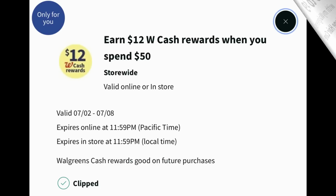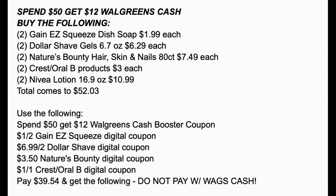So we're going to go into a scenario using the spend $50, earn $12 in Walgreens cash. And again, I want to hear your feedback. I just feel like doing these deals, we're spending a lot out of pocket. Now, if it's things that you need, allergy relief, high-ticket items, I say these are so awesome. But if you're getting repetitive items that you have a ton of, do you use them? Do you want to use them? Or do you use them because you feel like you need to use them because you got a coupon? Drop a comment. But this is what we're going to be grabbing in this transaction.